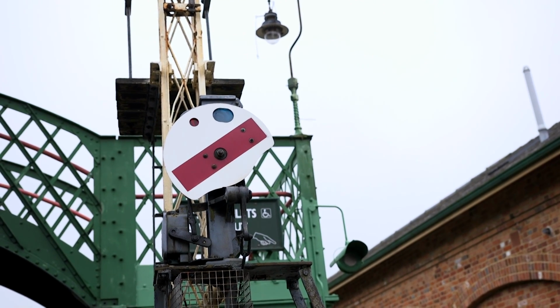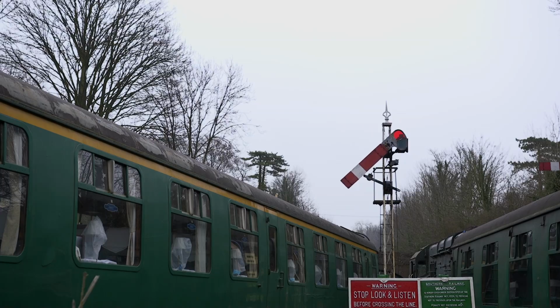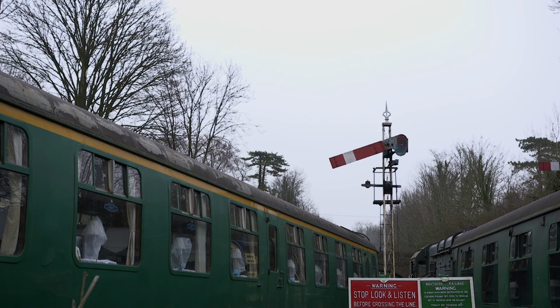Going way back when trains first started to run, you used to have a man walk in front with a red flag or green flag. That was how it started off. And then slowly over the years, signals were introduced as a way of telling the driver when he could proceed. So probably signals came in the late 1800s.